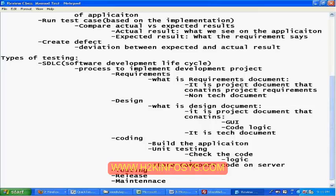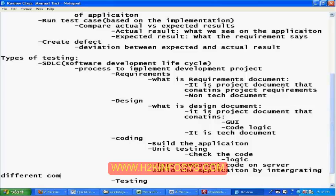Right? So what's the server? It is a centralized machine where the individual developers are going to maintain their component code, because it's a shared machine. Again, why do we have to maintain all this code on the server? This is where we are going to build the application. The development team is going to build the application by integrating different components.